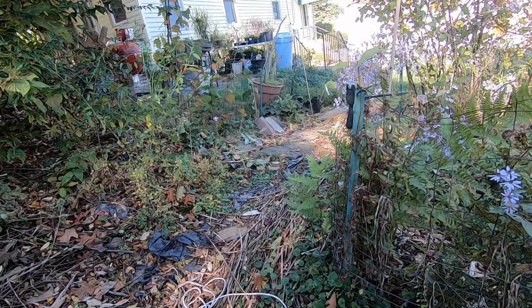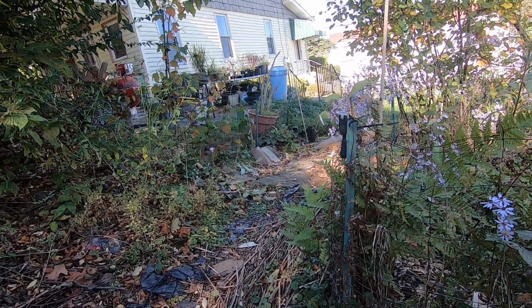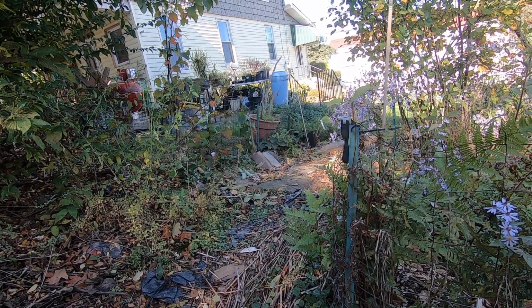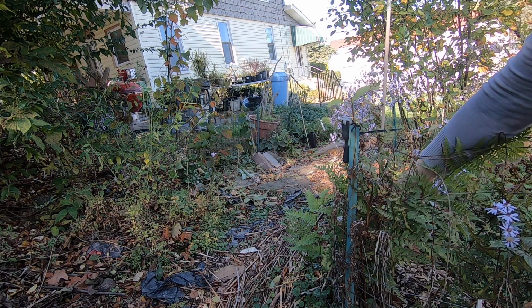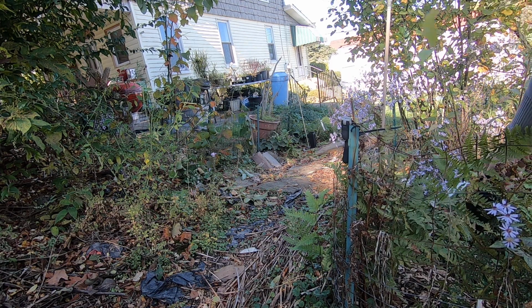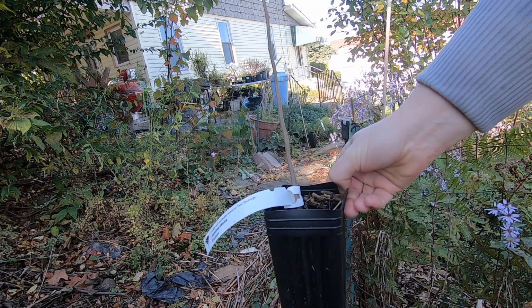So, here's one of the sticks. Oh, the stick behind you is marking a shad bush or serviceberry that's popping up out of the sidewalk. So that's something else to maybe transplant. I guess we'll see. So, look at this. Aren't they cute? These are from Tree Pittsburgh.